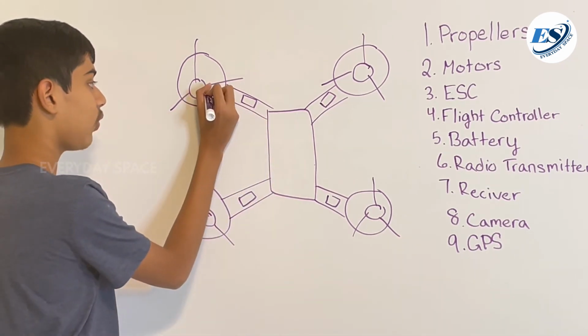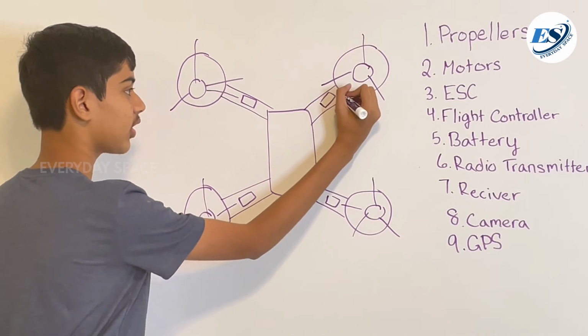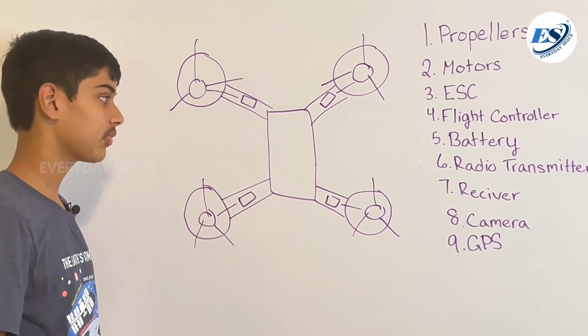We then have wires. It's generally 3 wires, but I'm just drawing 1 wire here so there's not too many wires to get confused with. Like I said, there's just usually 3 wires connecting to the ESC.